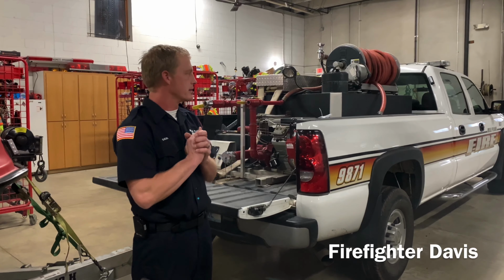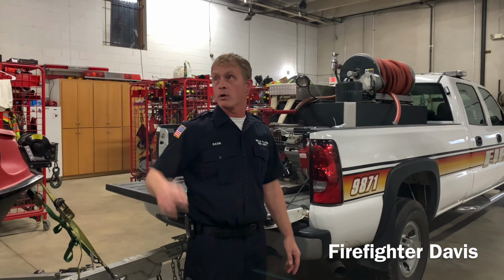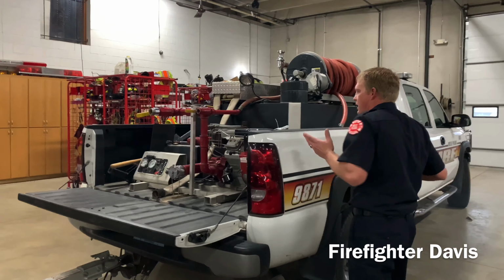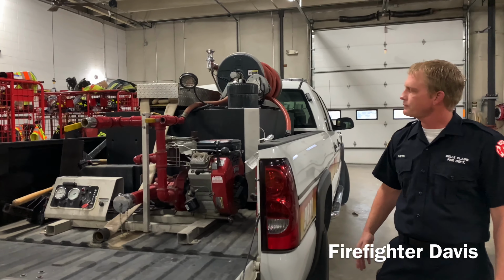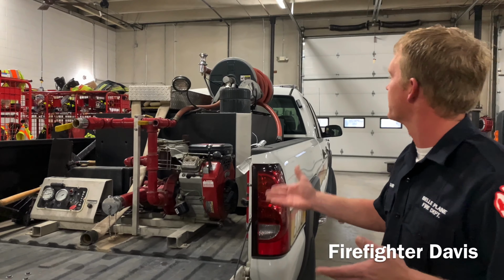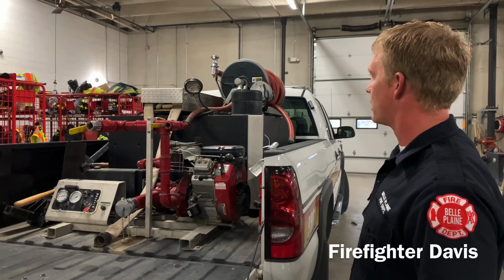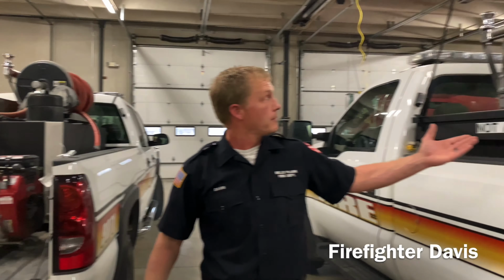I'm going to show you the grass rigs, or we call them brush trucks, what we'd use on anything where our big engines can't get to. We'd use them for grass fires or corn fires, obviously with Belle Plaine, a big farming community. It's essentially the same thing as an engine, but just smaller size. We got a pump here, fire that up, pull it out, pumps water. Same thing in this truck as well.